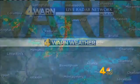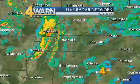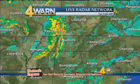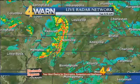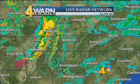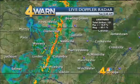Big picture radar perspective first, and then we'll dive down a bit more closely. We do have that line of storms moving in from the west. They're going to maybe wake you up a little bit early if you're not usually up quite this early in the morning and you are being kind of disturbed from your slumber by the lightning outside the window and the thunder as well.